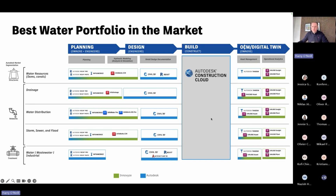We've of course got the Autodesk Construction Cloud, which just strengthens that build and construction phase. And then we've got the digital twin products with our Info360 tools that I've already mentioned, where we can then look at the ongoing operations and maintenance phase, and the operational analytics with the plant tools that I've already spoken about.